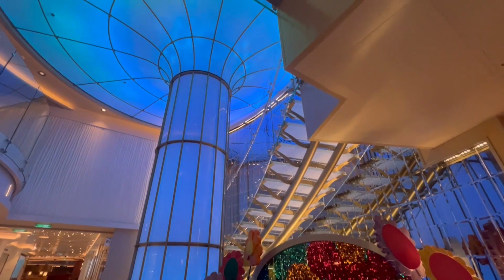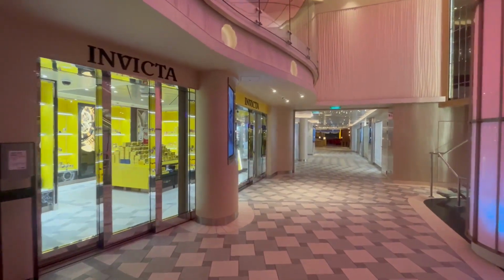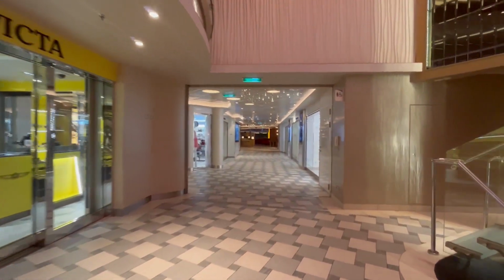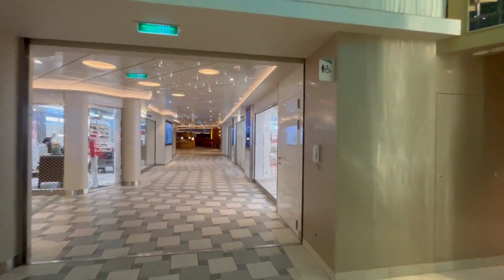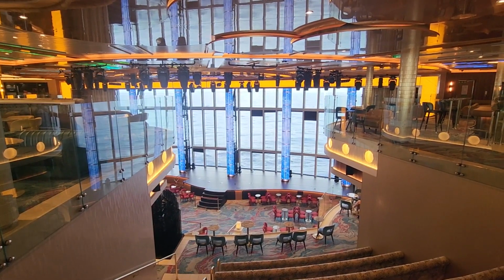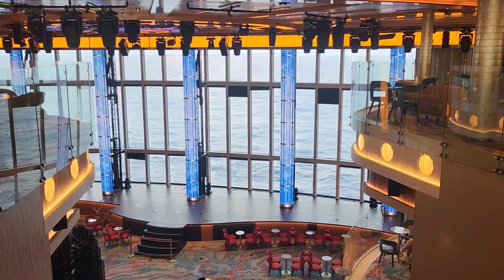Let's take a look at some of the other inside areas on the ship, including shopping. This is the Invicta store, and there are many other stores as you go down this hallway, just like you're at the mall. This is a theater found in the middle of the ship on decks 6, 7, and 8, and as you can see, the ocean in the background.